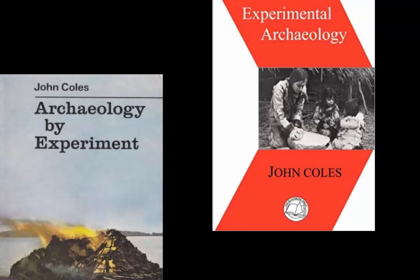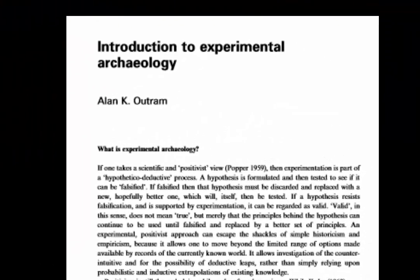In terms of further reading, I would recommend Experimental Archaeology, written by J.M. Coles, and also Archaeology by Experiment, written by the same author. For those who are looking for something rather short or brief on the topic, A. Outram's article, Introduction to Experimental Archaeology, which was published in World Archaeology, is an excellent source, and it's available online, free, for you to read.